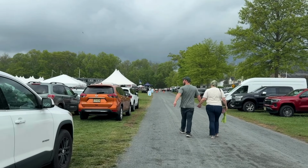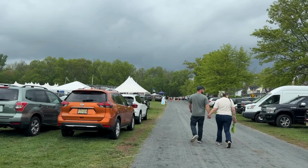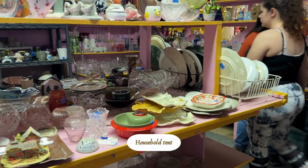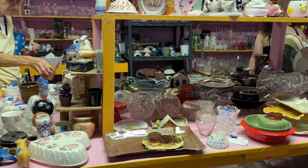As you can see, we parked in a field and then walked towards a tented area. Upon entering, you are given a map and it will help you navigate the sale. This is the one they gave us, so you would make your way to whatever area interests you, and then you're going to stand in line to get into that area. They sort of let people in groups so that no area gets overcrowded. It reduces the sort of frenzy that sometimes happens at thrift stores and flea markets.